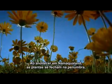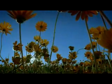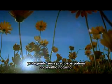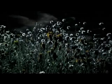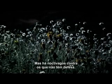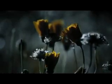As dusk falls over Namaqualand, the plants close up for the evening, protecting their precious pollen from the night dew. But there are some night raiders against whom there is no defence.